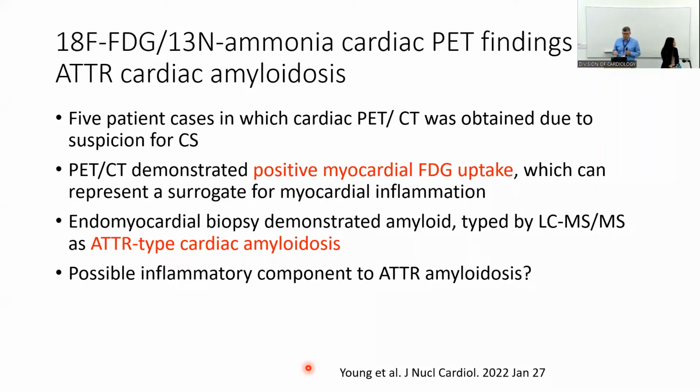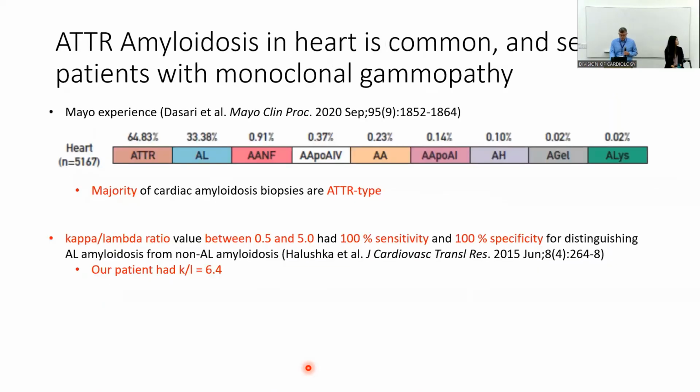Why do you get a positive FDG uptake in the PET CT? As you saw in that biopsy, and as I've seen in many cases, there's not a lot of inflammation there. So I don't really have a great explanation for why you get the FDG uptake. If anyone here has some speculation or hypothesis for what that is, I'd love to hear that. Later, let's wait till Danee finishes up.